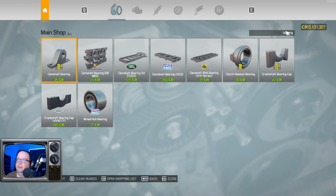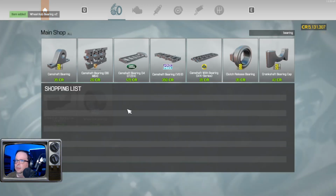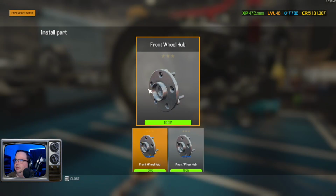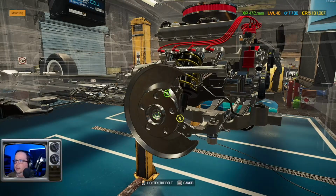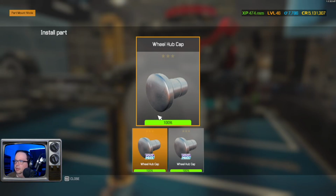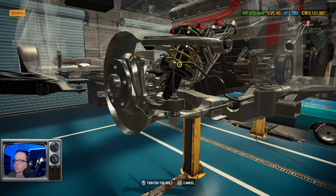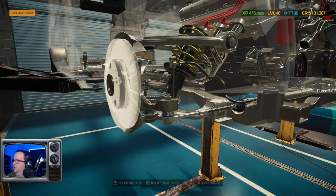We need bearing. 2 of those. I'm gonna throw that on there. As we throw that on there, it's gonna need that and that. I got that right.